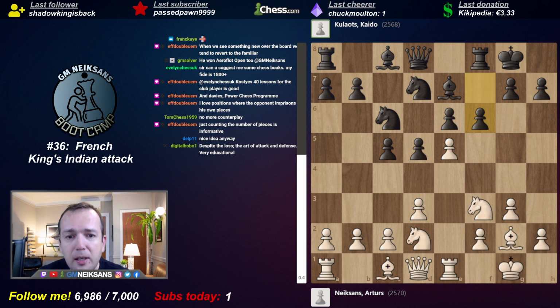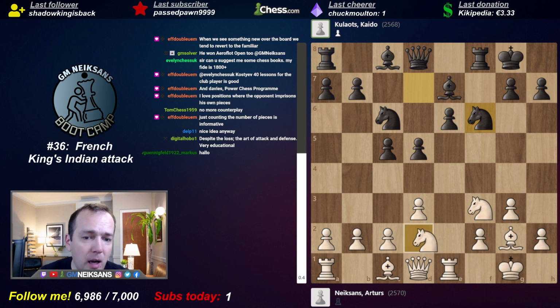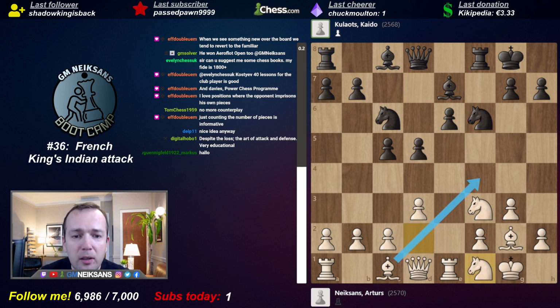After f6, e takes on f6, black usually starts to experience some issues with his pawn. Let's say he plays knight takes on f6, and I'm not sure what is the best really. I usually play something like knight f1, try to get to this square and make a good use of this excellent outpost on e5. Okay, maybe knight f1 is not the most accurate one.